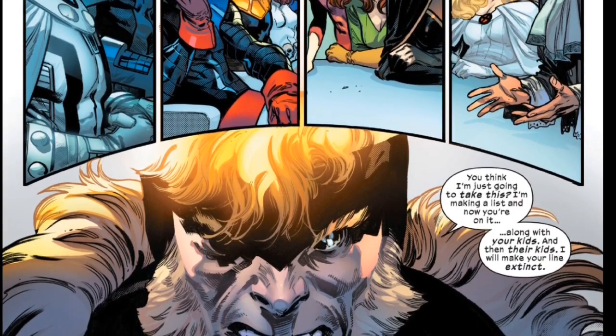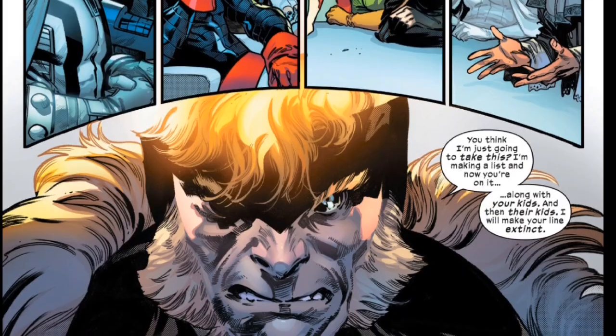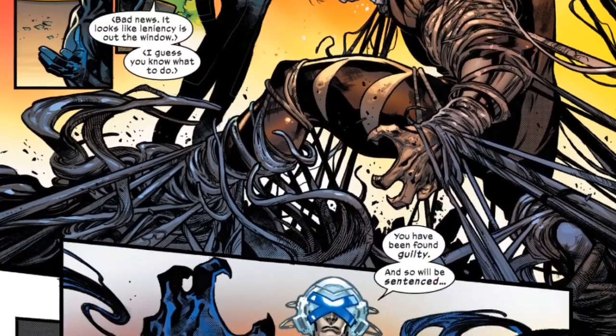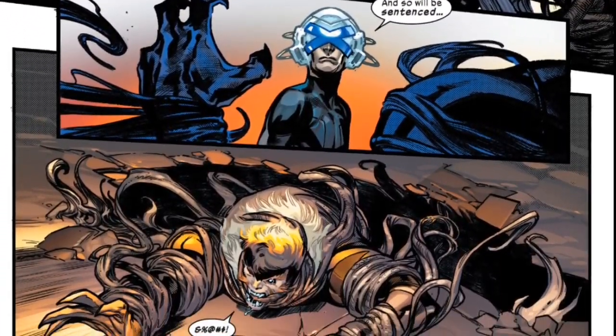And this is what they should have done once he got out of the pits. He shouldn't have gone after Wolverine. He should have gone after all these guys. So Xavier tells Doug to do it. Doug lets Krakoa know exactly what happened. And then all these vines come up, grab Sabretooth, and start pulling him down.